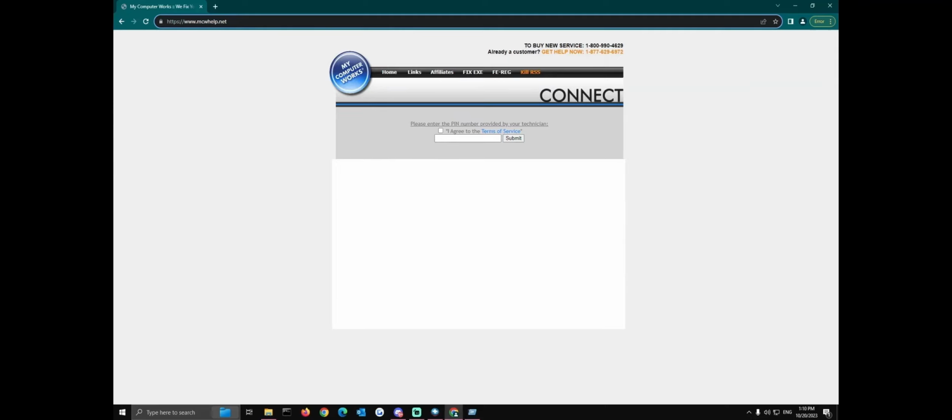But once you have it accurately typed in and it takes you to the website, this is what it's going to look like right here, right? Once you get to this website, you're going to agree to the terms of service in the box here, right? So we're going to ask you to click on that and agree to the terms. You'll then be provided with a code that your technician will give you. Once you put your code in, it'll jump you to this page. You'll see your technician's name here.